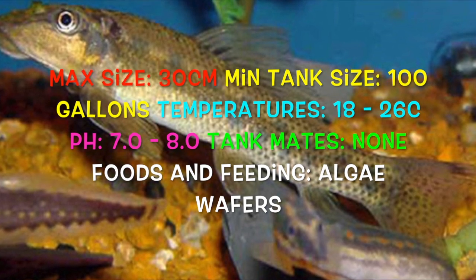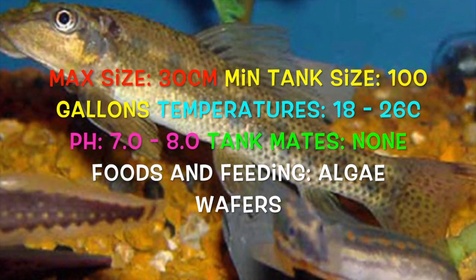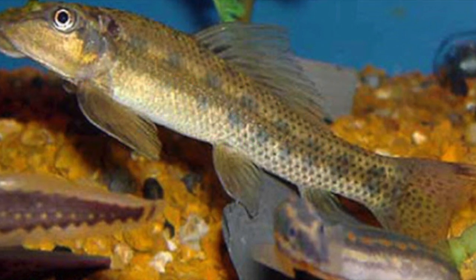Maybe some danios would be okay, but other than that, any slow moving fish or longfin or fish with flowing fins is not recommended.